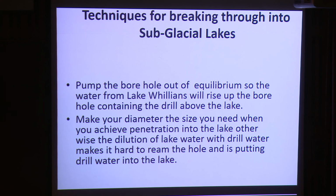The other one is, and a problem with any type when you drill into fresh water or anything where the water could freeze, if you don't drill through with the diameter you need, the minute you break through, you've lost your efficiency, because no matter what you do, that water is going to cool off your jet, and you're going to have a very small opening at the bottom, and you're going to contaminate that lake a lot compared to just going through with a big cone nozzle. So it's important to have your diameters close to what you want when you break through. Then when you ream, you're going to be fighting it, but it works.